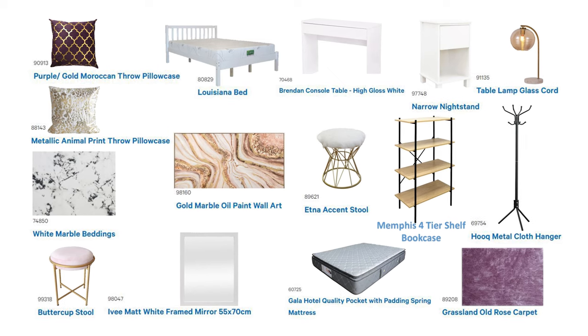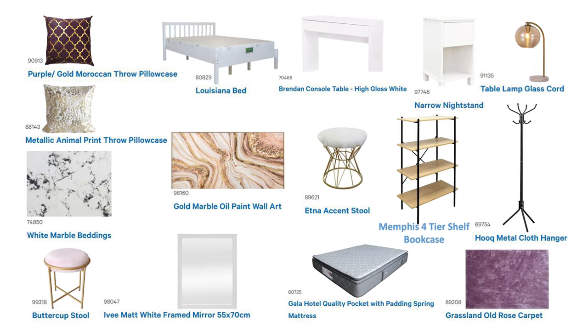Now it's time to move to the bedroom. We're gonna do something simple yet very effective. For this design, we're gonna use these items for that purple accent.